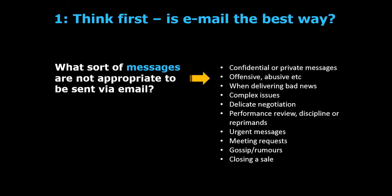Here they are. Over the years, this is what we've found to be the sort of answers to that question. Anything that's confidential or a private message, obviously. Anything that's offensive or abusive, that's quite obvious. Delivering bad news, email's not really the best medium for that. As we saw in the survey, people trying to resolve complex issues, email's not the appropriate tool. A delicate negotiation, disciplinary reprimands, performance reviews are not appropriate. And the one people often miss is urgent messages. Email is not the appropriate tool for urgent messages, and we'll have a look at exactly why that is in just a minute. Meeting requests, again, email is not the best way for meeting requests. Gossip, rumours, closing a sale, that really needs the personal touch. So there's a list of types of messages that are not best sent by email.